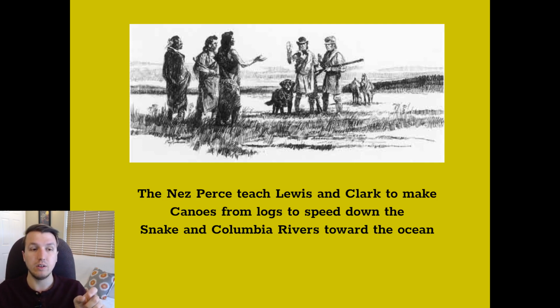They would literally just jump in the canoes and paddle downstream. If they were tired, they'd all kind of pull off to the side. They would rest for however long. It was almost like a nice journey at this point.